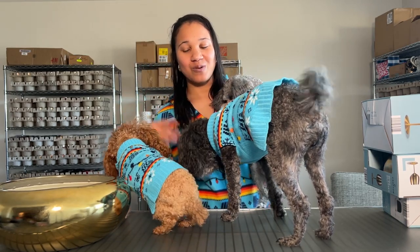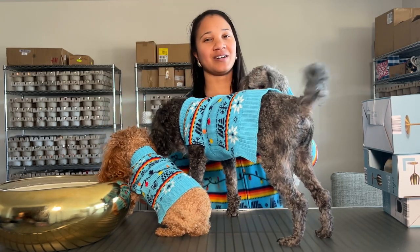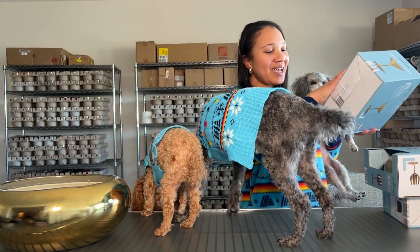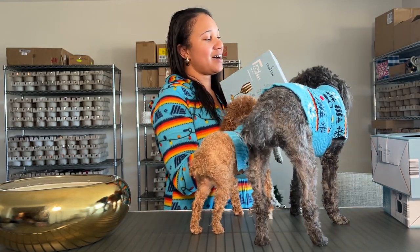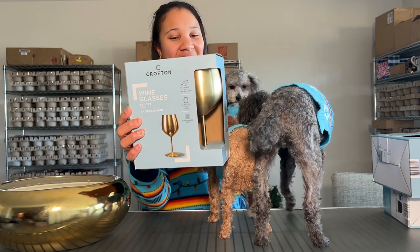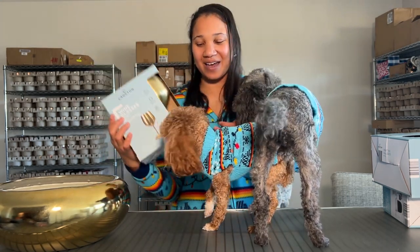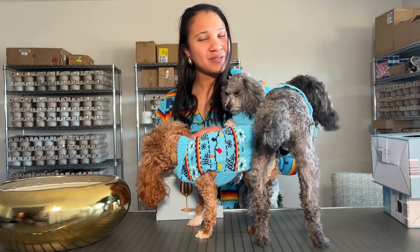I had to go to a couple of stores because I was on the hunt for a little something-something. So can we show them our little something-something? The main attraction that I was hunting was these cute little wine glasses by Crofton. The reason why I was searching for them is, number one, they're gold. And number two, they are dishwasher safe. I was like, dishwasher safe? Say less. Absolutely, say less.